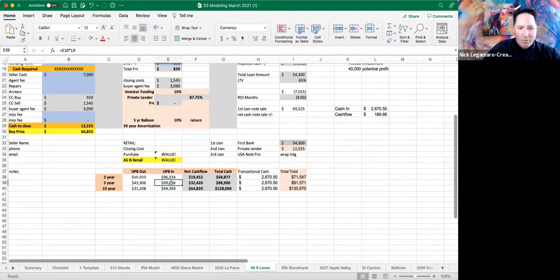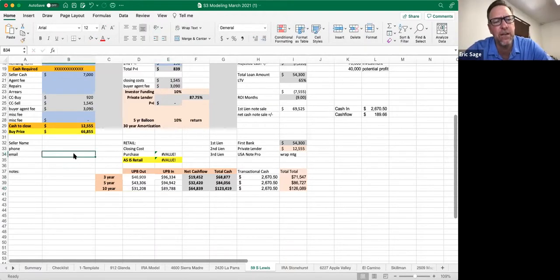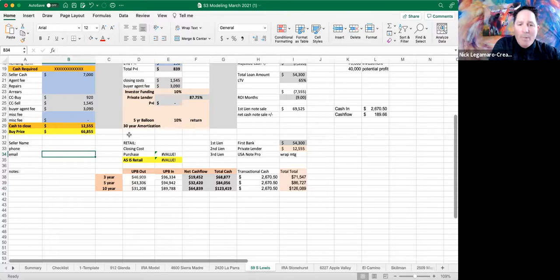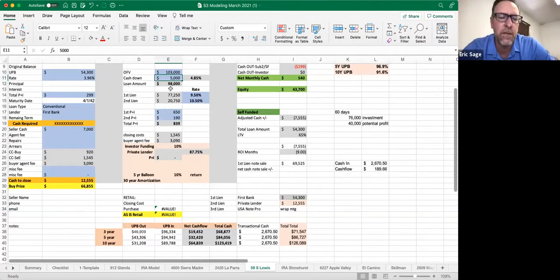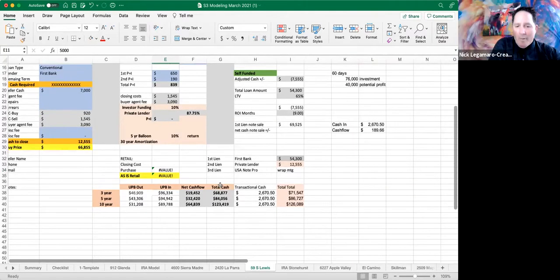Let me just make this change real quick, because I changed this one number up top. I just want to make it consistent. So it's good, but it's still going to be really close. I just like to keep it accurate. The UPB is not going to get paid down that much. No, I know, but the UPB is actually 98,000. Yeah. So it's a little bit off, but the math's still phenomenal.